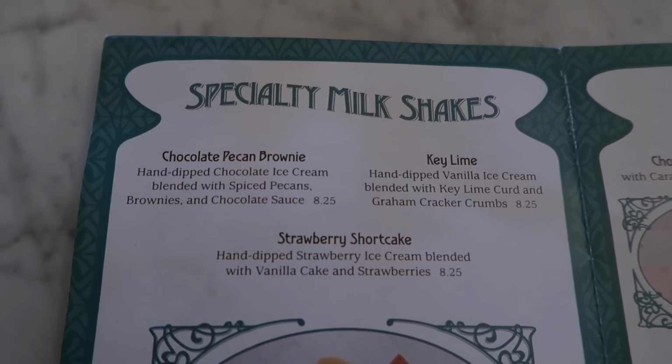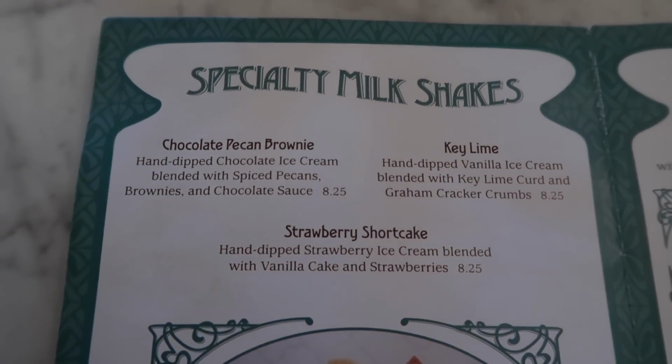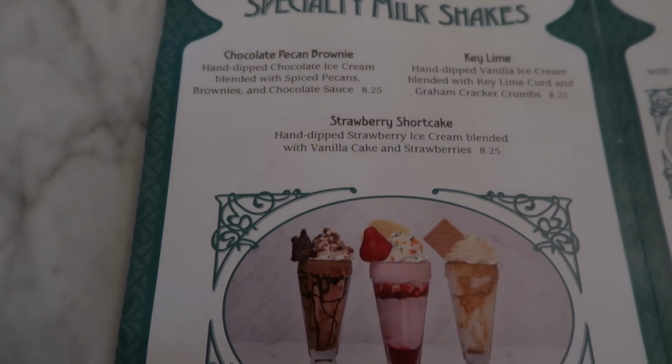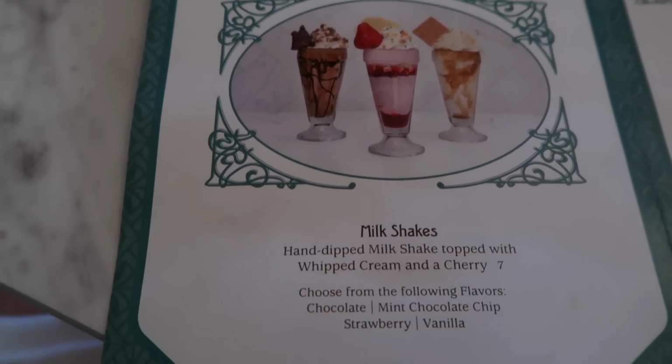If you guys did want a milkshake but weren't too into the key lime flavor, they have a couple of other brand new specialty milkshake flavors that you can choose from. They have a chocolate pecan brownie that sounds really good. And they also have a strawberry shortcake one that you can get. If you weren't into all that specialty stuff and the fancy shakes, for $1.25 less, you can get just a regular shake, either chocolate, mint chocolate chip, strawberry, or vanilla. So a lot of milkshake options here.